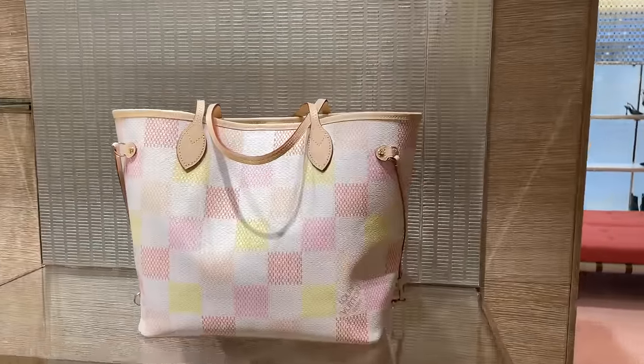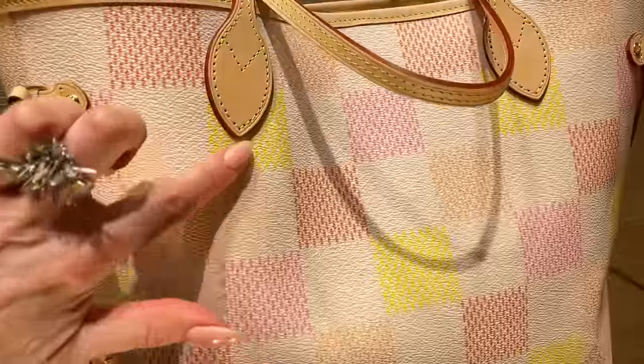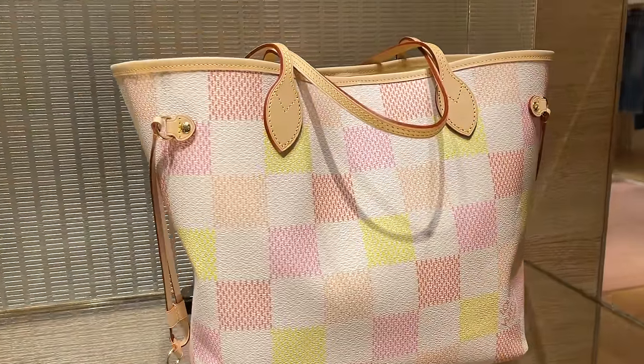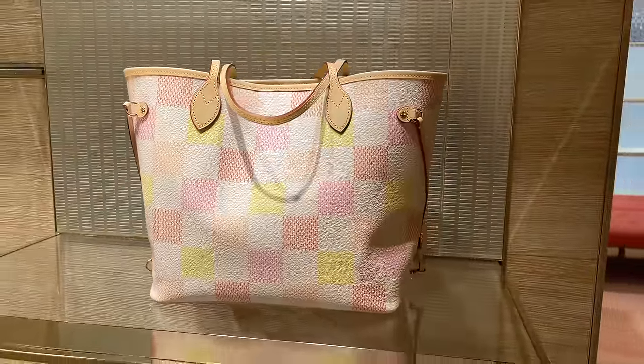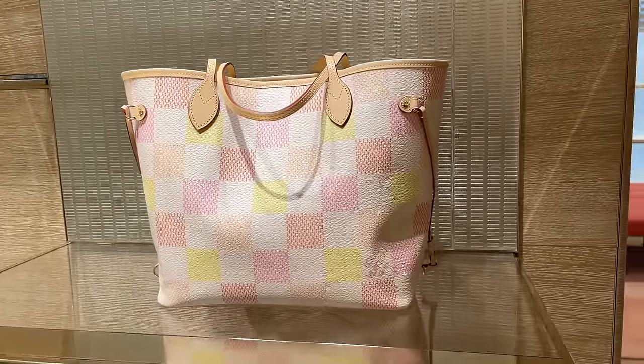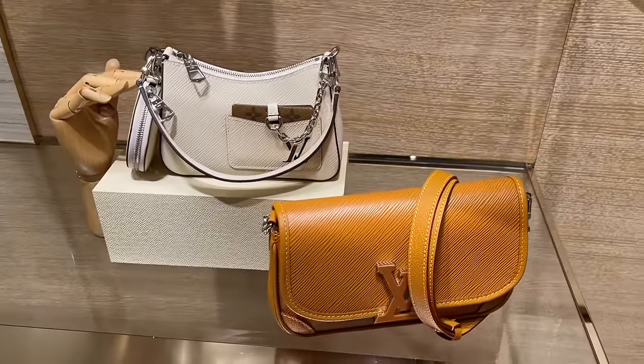Look at these new spring colors, really gentle yellow. I really like this yellow shade, like a pop of color. Wow, that's better. That's probably a more realistic representation of the colors. Never dull, never out of fashion.